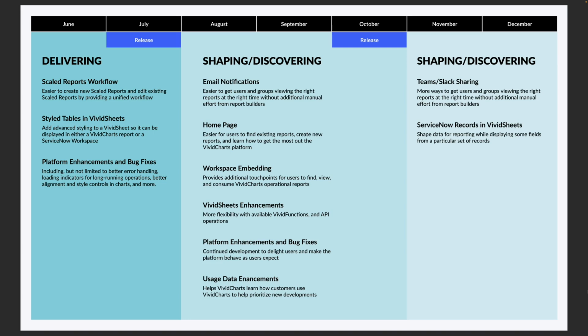And of course, in this release, as always, we will have platform enhancements and bug fixes. Included in that are better error handling, loading indicators for long-running operations, and better alignment and style controls in charts, just to name a few. There's always a nice list of items that we try to get into each release that improve the delight of anybody using the viewer and editor in VividCharts.